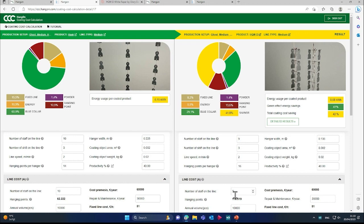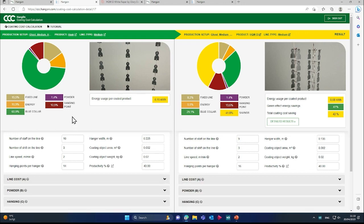I will not get into too much of the details, but what we see is that this small sheet metal takes a lot of staff cost because it takes time. Powder consumption etc. is relatively or very small because it's a small object. So with our calculation here, we have a saving of 42%, and also a green effect saving or energy saving per coated object. It goes from 0.15 kilowatt hours to 0.08 kilowatt hours. So that's half, reducing the energy consumption to half.